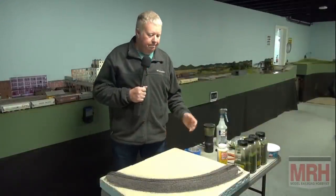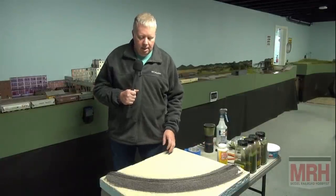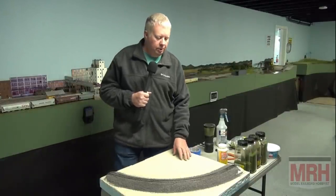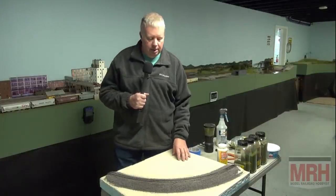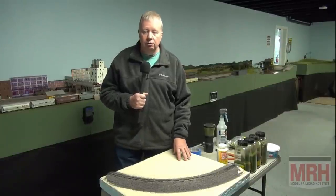Okay, so I'm back. I've given my ballast plenty of time to dry, and one thing I'll do after the ballast dries is go along the inner rail with a small screwdriver or something, just to make sure that there's not any ballast stuck to the rails or anything that would cause your flanges to hit and derail.